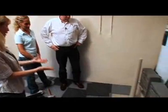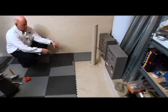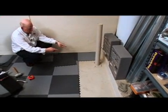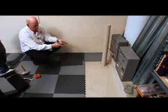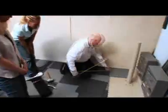All right, Kelly, we did really good so far, but now we've come to a problem because we have this obstruction here on the floor. How do we go around that? Oh, it's really simple. All we're going to do is take measurements from the corners of the tile to whatever the obstacle is you want to cut down, and we're going to transfer that measurement to our tile.